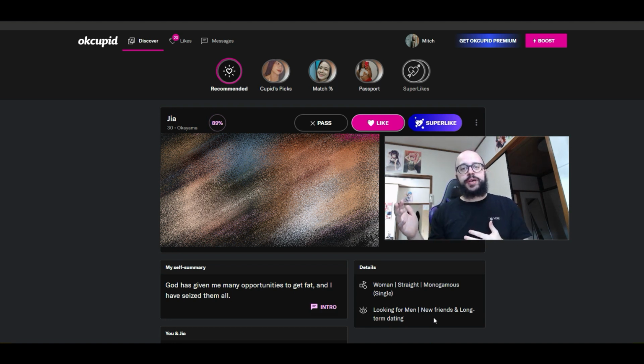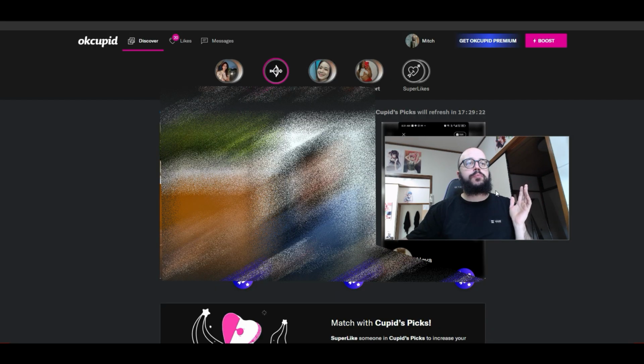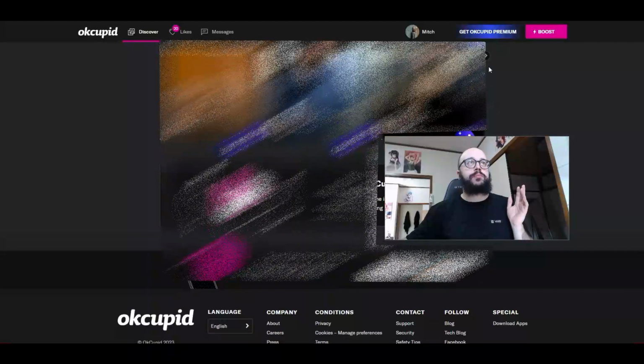Next, you have the Cupid's Picks. Now, Cupid's Picks are people that usually are a much higher match percentage than the rest of the queue, but the option to like them isn't there in that specific queue. If I click on it, you'll see I get this prompt that people picked just for you that you have a higher chance of matching with. They refresh daily, and I'll only see them here. So they won't show up in any of the other queues. And you have a few people that you can click through and see their different profiles.